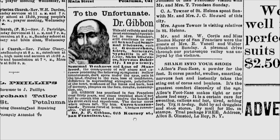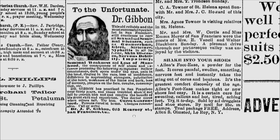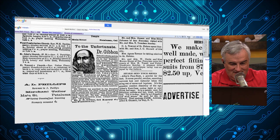Sallow countenance, dark spots under the eyes, pain in the head, ringing in the ears, loss of confidence, diffidence in approaching strangers, palpitations of the heart, weakness of the limbs and back, loss of memory, pimples on the face, coughs, consumptions, etc., blindness. Gleet, you'll be glad to know, is a watery discharge from the urethra caused by gonorrheal infection. Oh, it's the clap. Yeah.